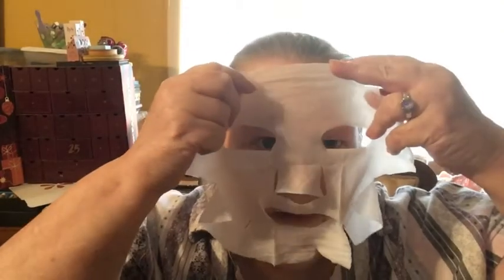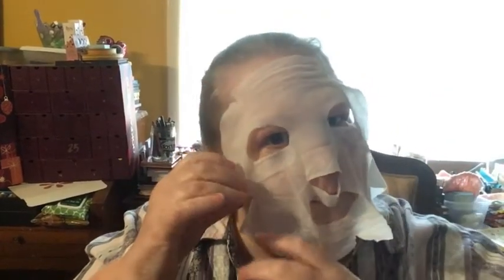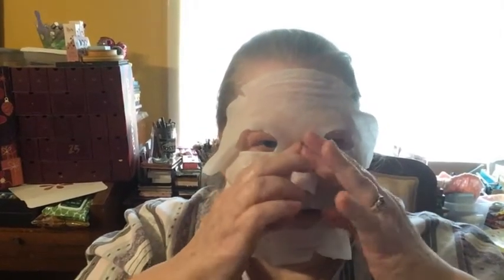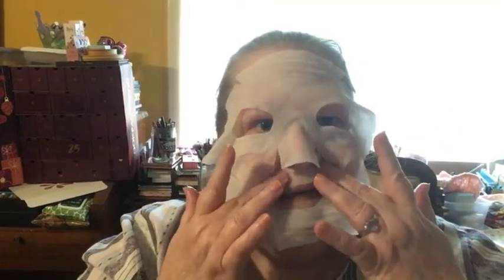All right, so these little masks have little eye flaps, which is really great for that extra layer of moisture. Instead of covering my eyes, of course, since I want to be awake and talking, I'm going to use that extra layer on the inside and just get that extra moisture going. I like to fit the mask around my eyes and my nose first, and then lay the chin down.